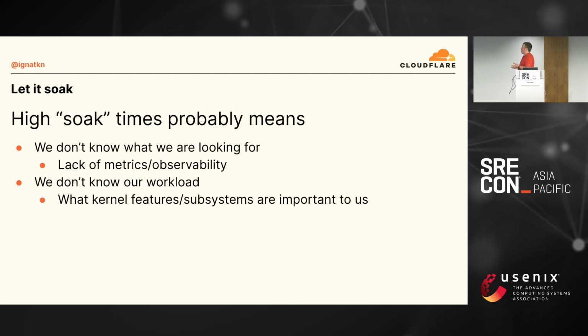This probably also means we don't know our workload. My team oftentimes gets questions: if you upgrade the kernel, will my service break? How should I answer that? I don't know what the service does. Some services are CPU bound, some services really require extra networking features, some services require faster I/O subsystems. So we cannot answer this question, actually.